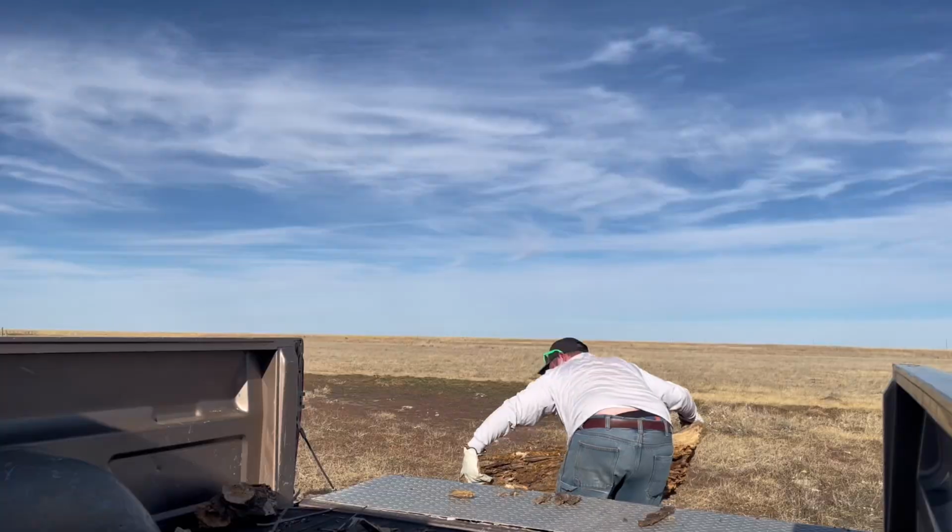I have lived out here in western Kansas pretty much my whole life. I have hardly ever seen quail out here. This is an awesome start. Awesome start to see quail out here already.